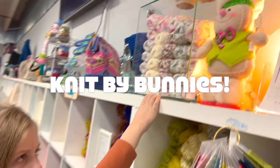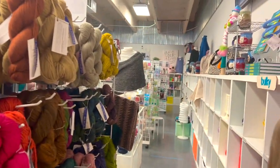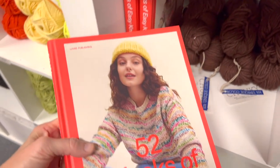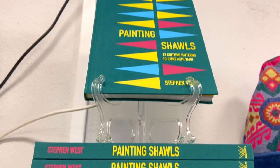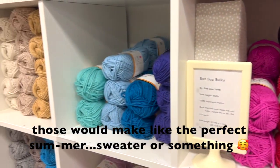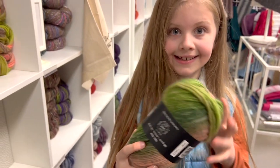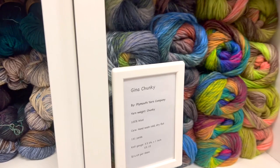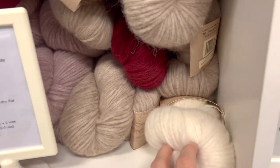They do. By bunnies? Oh. It's knit by bunnies? No, it's not knit by bunnies. I wish it was. Pretty adorable. That'd be cute. They're cute colors. Look how pretty those colors are. I love the neon. This one like a perfect summer sweater or something. I do like that color. It's very cute. Yeah, this one's really pretty. Hand wash cold, dry flat. 491 yards? Oh my goodness.